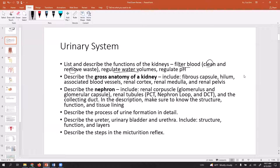Then you want to be able to describe the gross anatomy of a kidney. Just remind me, what's gross anatomy again? Structure. Yep. Structure that you can see with your regular eyes. That's right. Gross anatomy is things that you can see with your unaided eye.